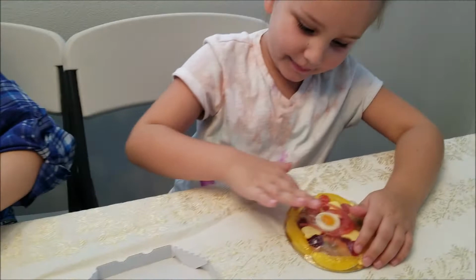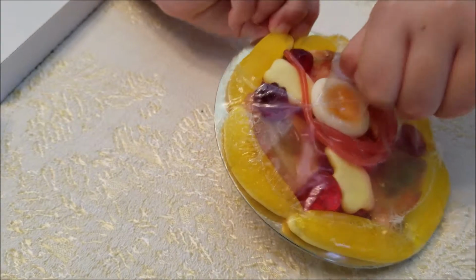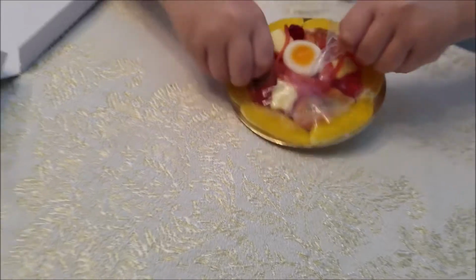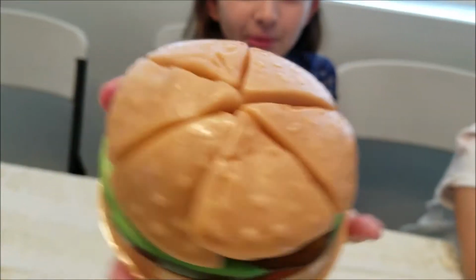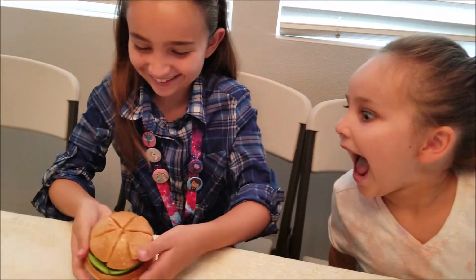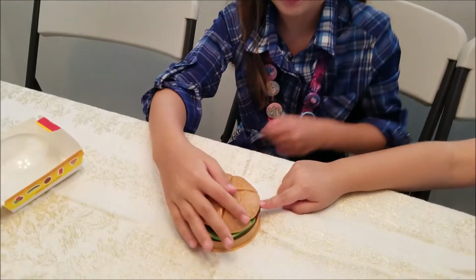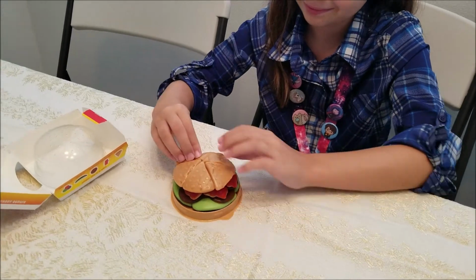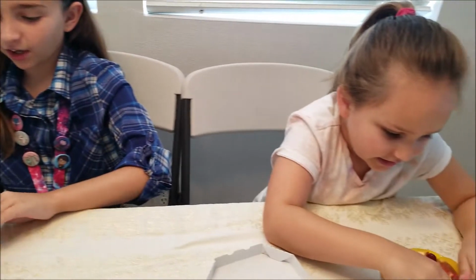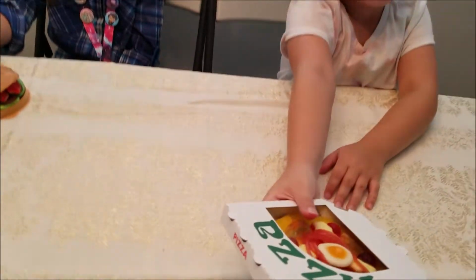Looks really good. It looks like a fruit pie or something. Ooh, that looks really cool. It smells so good. Can you smell it? I don't know why this has multiple pieces of meat. It has like four pieces. And the top is cut off like that. I think Samantha still needs some help. We ordered a pizza.